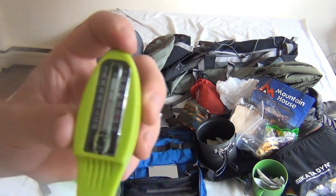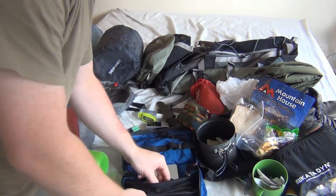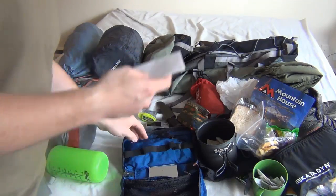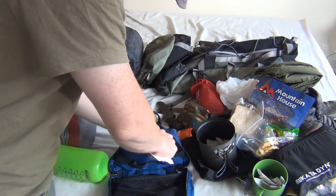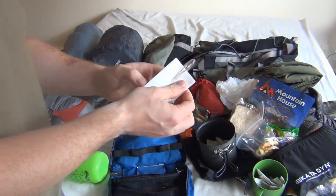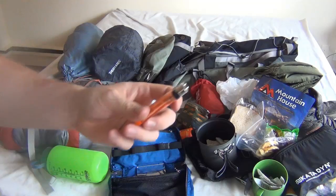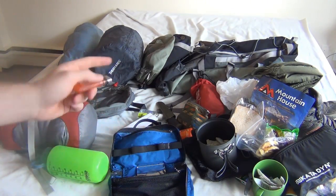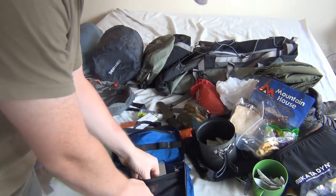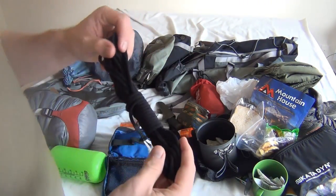I bought this mostly for the thermometer, and hopefully it's going to be pretty warm tonight, so it's not going to matter. I got a little bit of paper in here, and I also have a pen, I believe. Yeah, I got a paper and a pen. I should put those together. Got another lighter, just redundancy. I've got a lighter in the first aid, I've got it in here and also in the fire kit. Lots of lighters. I got some more cordage here, probably another 20 feet, more or less.